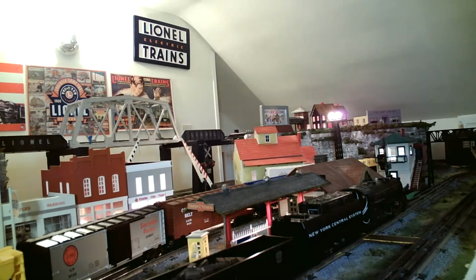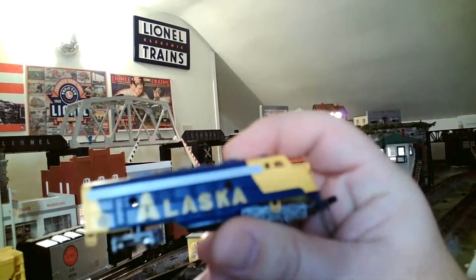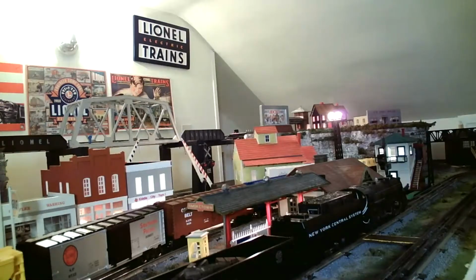And yeah, guys, JP Videos, actually, he just bought an Alaska engine that's gorgeous. I mean, the whole set. I have, where is it? Here it is. It basically is the same color scheme as this little guy here, or GP38 or GP40, I forgot. Making a lot of new stuff.